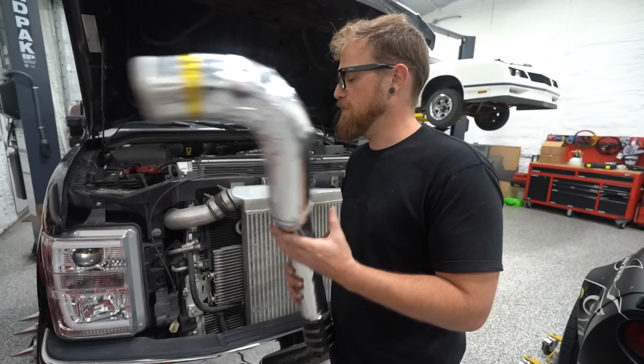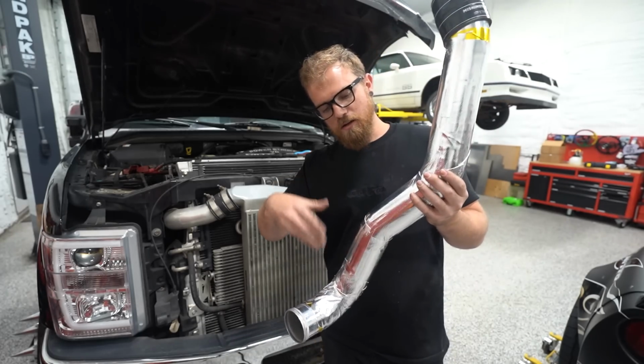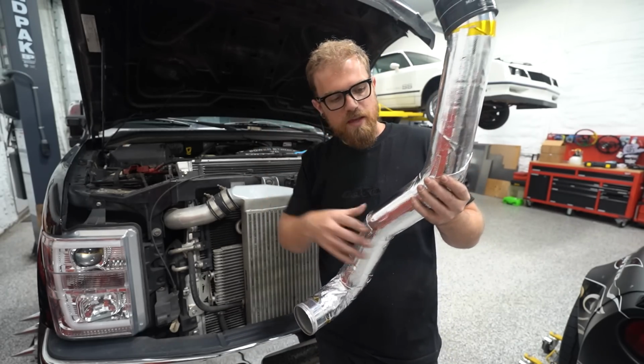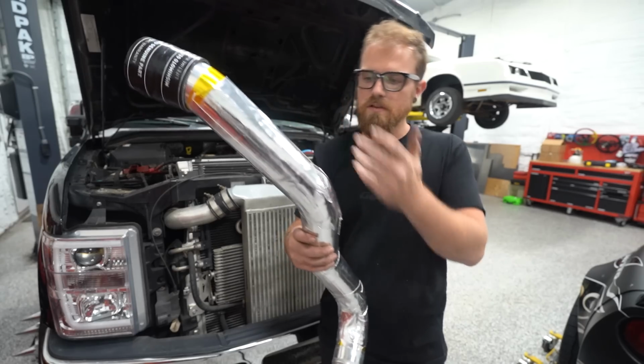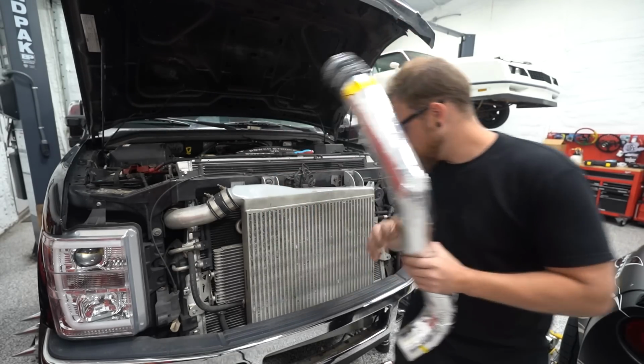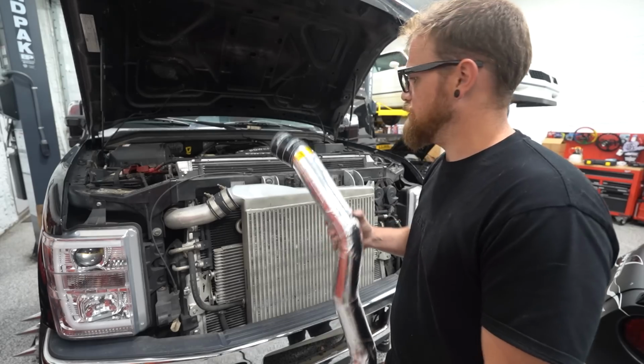Definitely better than nothing. I think what was happening is this pipe being so long, running up next to the radiator, the heat from the fan blowing all the hot air from the radiator around was just heat soaking the pipe. So hopefully this will help keep the cool air coming out of the intercooler cool as it goes into the engine. So yeah, we gotta get it back in.